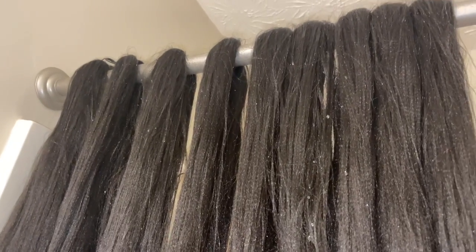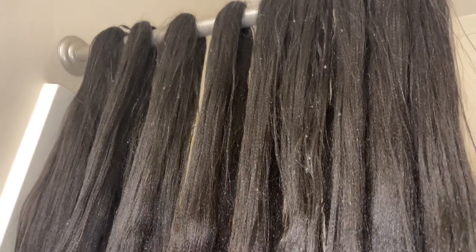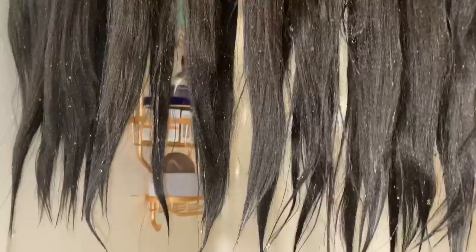Then I hang the hair over my shower rod and I let it drip dry overnight. It is now 10 p.m. and my client's appointment is at 10 a.m. It's already almost pretty much dry, but it's gonna be dry by morning. This is what we're working with right now.